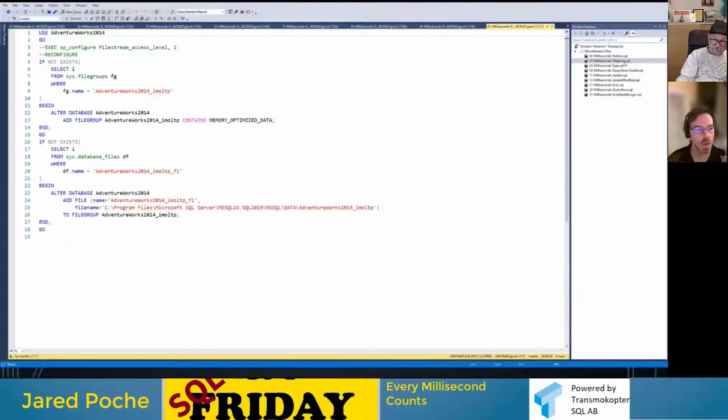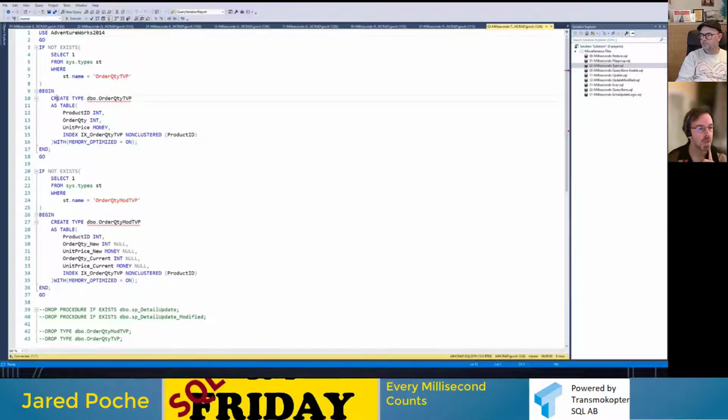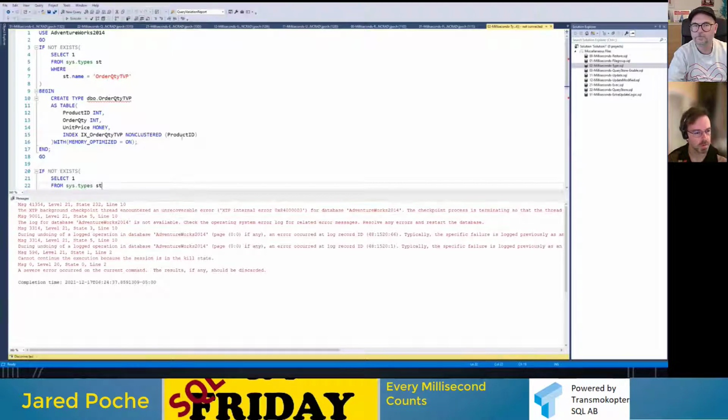Now, I'm going to create a memory optimized file group. I'm just checking to see if my file group exists, and if not, we're going to create it. And the same thing for a file to go into our memory optimized file group. And I'm going to create a couple of table types. They are table types, and I'm checking to see if they already exist. They are memory optimized. This one has 3 columns and an index. The second one has a few more columns. I'm using the AdventureWorks 2014 database for my examples.